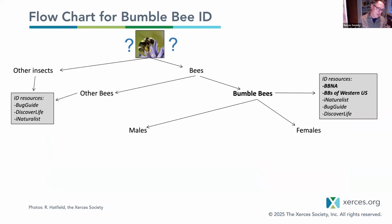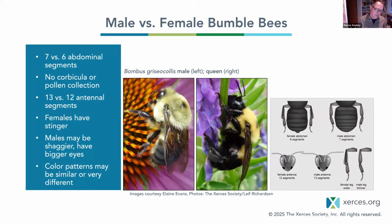Let's assume that we got to bumblebee, and now we want to separate males from females. This is hard at first, but it is really not hard. Once you've looked at a few bumblebees, you're going to start to see it right away. You're going to start to see males on flowers, and you won't even have to handle them to know it's a male. I promise you, if you pay attention, this is actually one of the easy distinctions. There's a bunch of different stuff. So in the blue there, males versus females. So males have 7 abdominal segments.